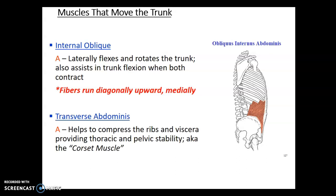And the transverse abdominis, its action is a little bit different than these others. The transverse abdominis is really important in giving you stability to the internal organs and overall trunk stability. So it's called the corset muscle, and it helps to compress your ribs and viscera, providing thoracic and pelvic stability.